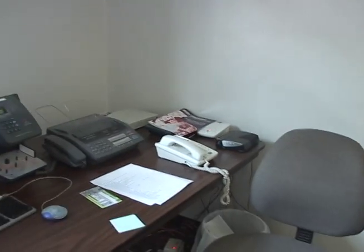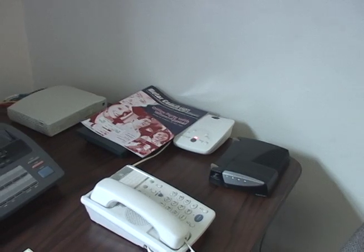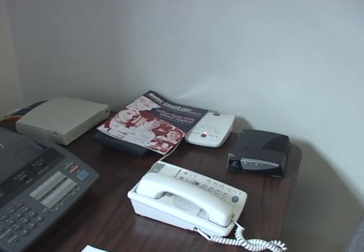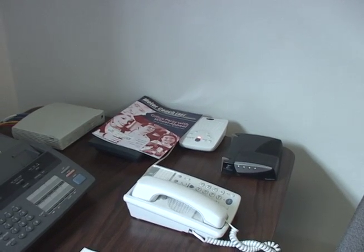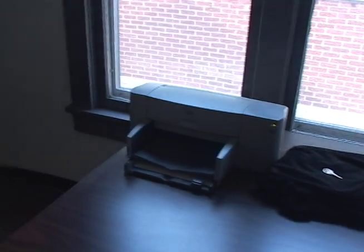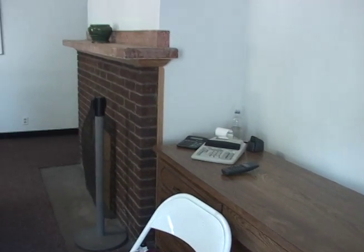The phone's ringing. We do have an answering machine here, so when we're closed, people don't think that we've just disappeared. We've also got a fax machine, a time clock, and an inkjet printer here. Accounting is typically done here on this desk at the end of the day. And, oh, we've got a fireplace. Did I mention that? I think not.